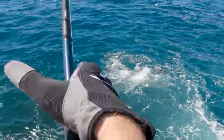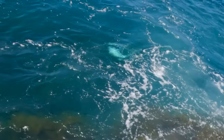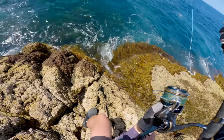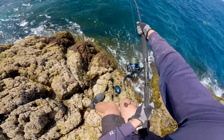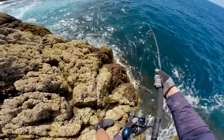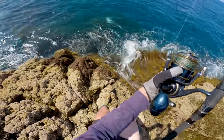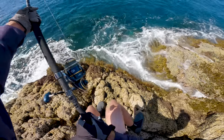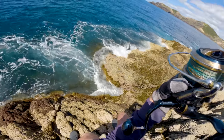Oh man, what the heck is that with him? Oh, big snapper, big snapper. Did you see that? Look at that big snapper following him. Oh sheesh, huge snapper following him. Oh no. Did you see that, guys? Amazing, man. Oh no, get away from there.